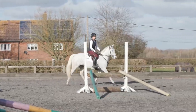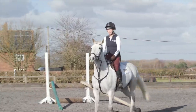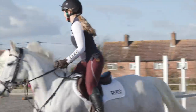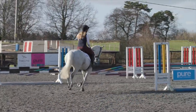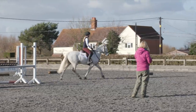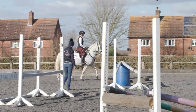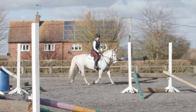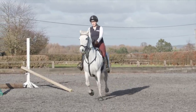Hold her, look at the jump. Equal hand. Equal hand. Keep your leg on. Click, click, click. Well done. Good. Gently. Back to trot. Good. Take a round. Trot over the skinny pole. Slower. Take a round. Come on, do something. Better. Then she waited. Slower. Relax. Just sit straight.